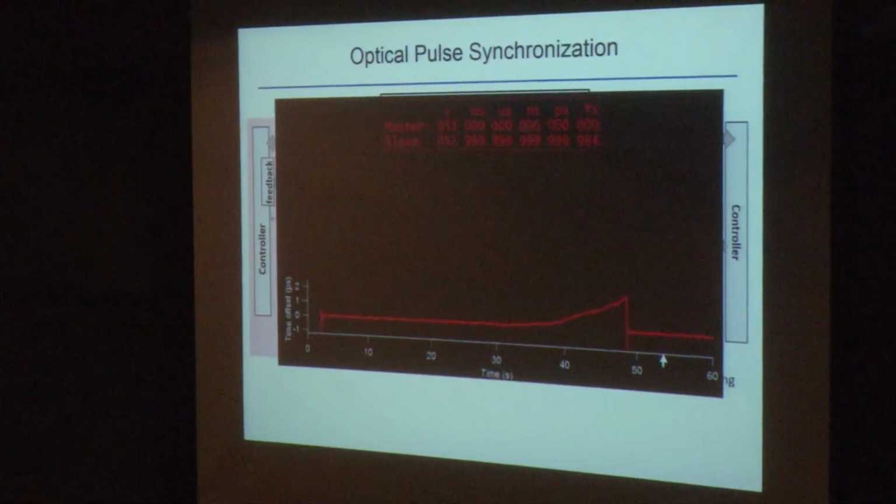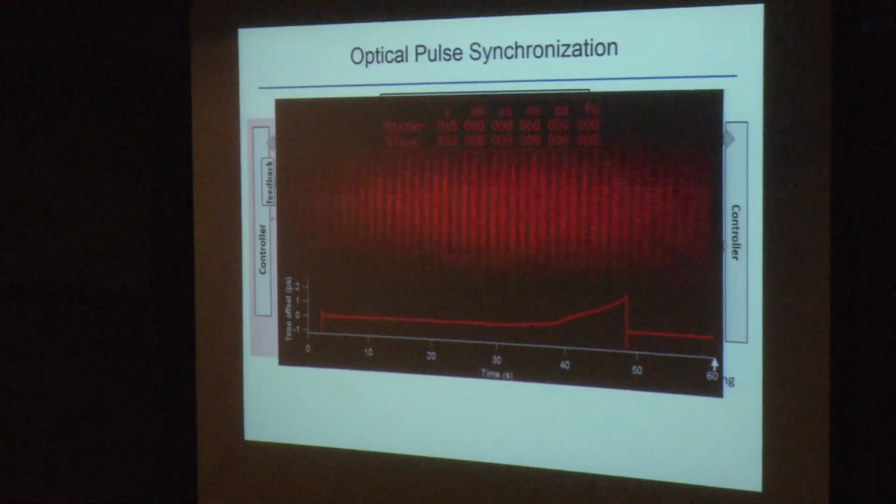And basically, if there's a turbulent dropout, you would have this. This might happen anyway, depending on how long you didn't have light. But as soon as you have light again, you can sync up. And not only can you sync up, you know how far off you were, so you can make corrections.